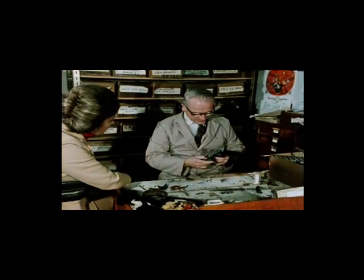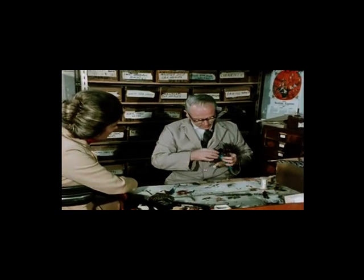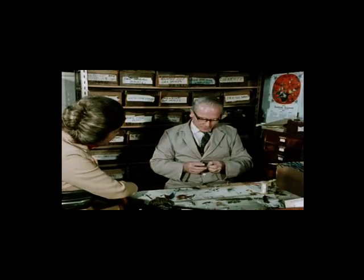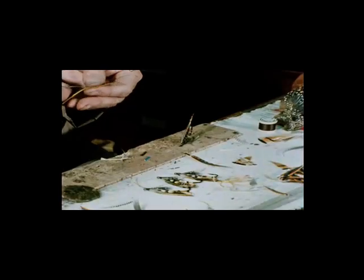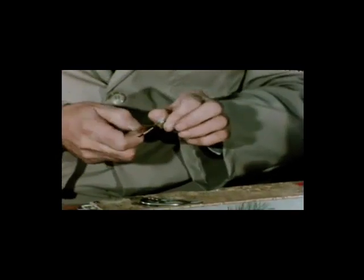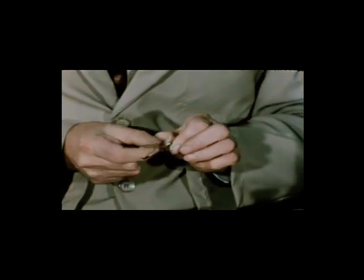How long have you been doing this, Mr. Weatheritt? This will be about 45 years now. How old were you when you started? 14. What are you doing now? This is the black ductor I'm doing. I'm going to put the butter on the black ductor. Spin it on.